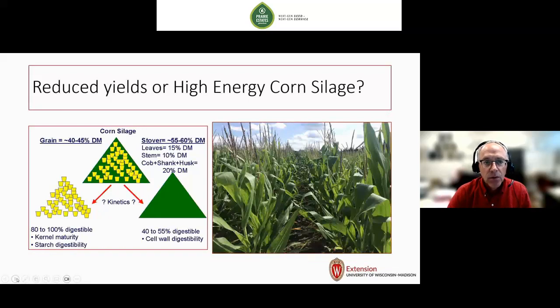So like I said before, what do these reduced yields mean on a corn silage side of things? Well, the end result could be a high energy corn silage. Sometimes you call it a super corn silage, but typically in a normal year, it's about 50-50. The biomass or the mass of that plant is going to be about 40 to 45% grain, 50 to 55 to 60% dry matter.